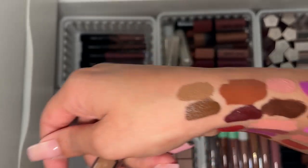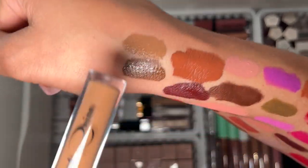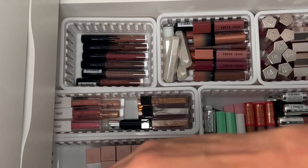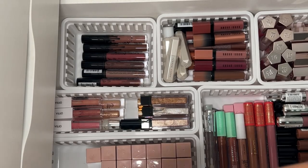Oh, here's a brown. I know I was upset about this one, but see, this is more green and this is more brown, warm. But it's okay. At least I have something.